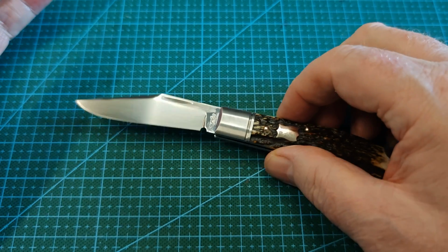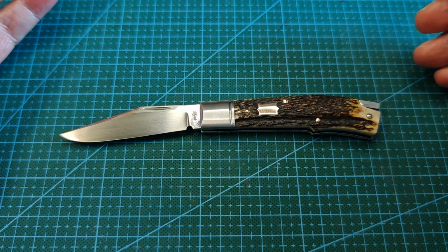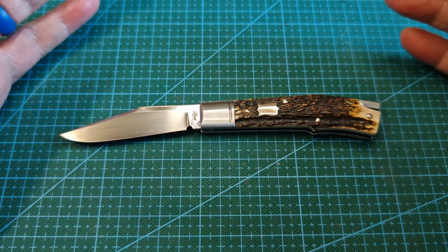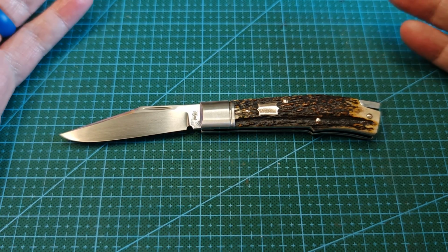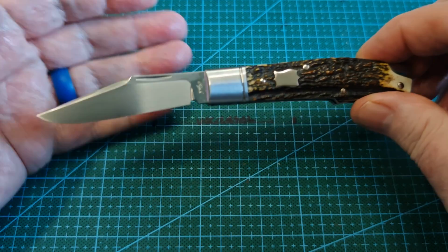And I know there's going to be the haters out there that are going to say, oh, I wouldn't pay that money for a knife. And that's absolutely fine. But you don't have to tell me. Just tell me if you like it, if it's beautiful, because that's all I want to hear. I mean, if you think it's ugly, well, I think you've got a problem.